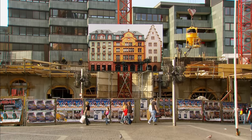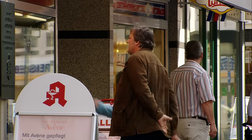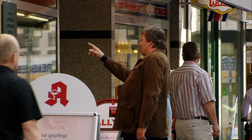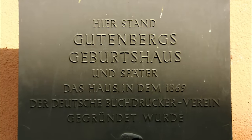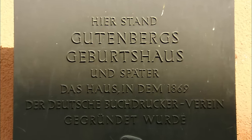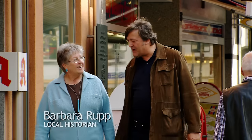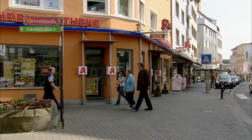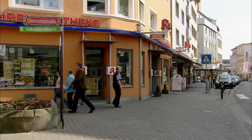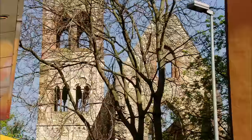This is the birth house of Gutenberg. A chemist shop. Oh, yes. You can read it? Here stands Gutenberg's birth house. And Gutenberg is the name of his family? No, actually the name of his family was Gensfleisch. Gänsefleisch, yeah. Which means goose meat. Goose meat. I always say, who wants to run around with the name of goose meat in his life? Just around the corner is the church where he was probably baptized. Well, part of it at least.